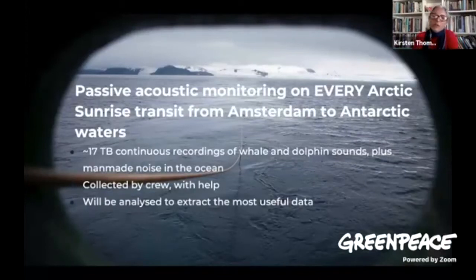And then we also used a hydrophone system, a passive acoustic monitoring system off the stern of the Arctic Sunrise. Essentially it meant that on every transit from Amsterdam all the way to Antarctic waters, we were making continuous recordings of whale and dolphin sounds, plus all the man-made sounds that the ship may well have traveled past. So we now have around 17 terabytes of continuous recordings to go through.